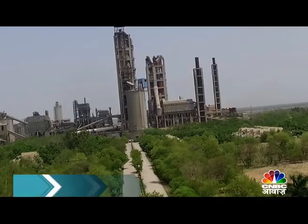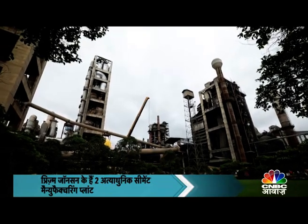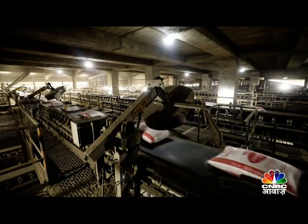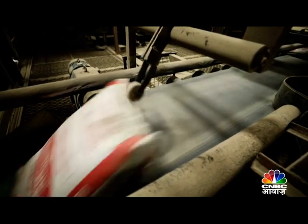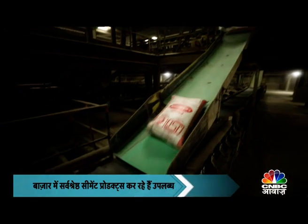Like in cement, if you see, we are in central India. Our plants are located in Satna. We have 2 plants with a capacity of 7 million tons. And in our zone, our relevant zone, we are number 2. We are the second largest. And in cement, when we say quality, they are very different products, and one parameter, of course, which is measured is the one-day strength.